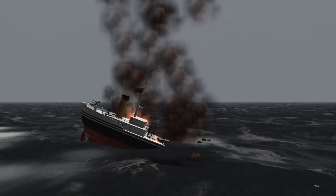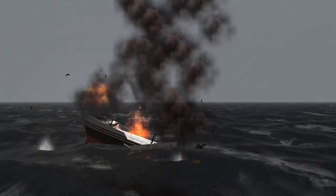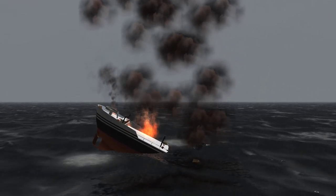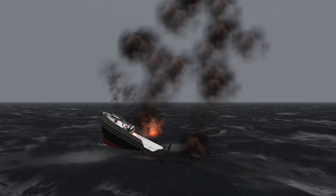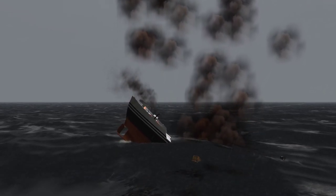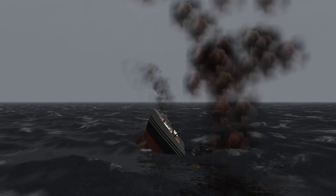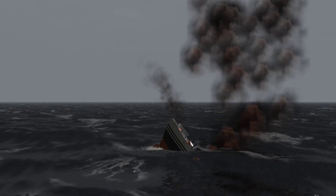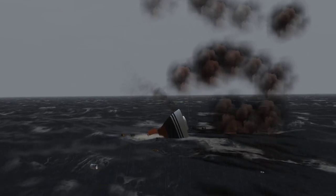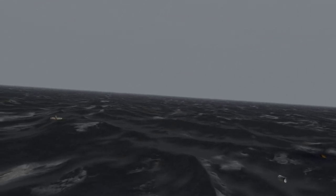Holy moly, what was the load of that freighter? There she goes after a huge explosion. Most possibly ammo, or maybe the cold water hit the boilers. I mean, when cold seawater hits the red glowing boiler, that doesn't end well. And there she goes. Derzeitige Tiefe 2-0.